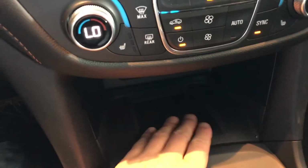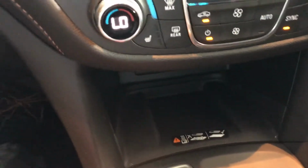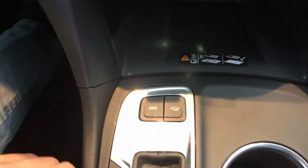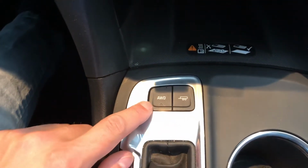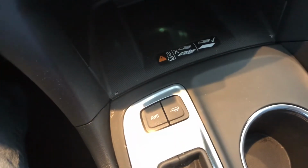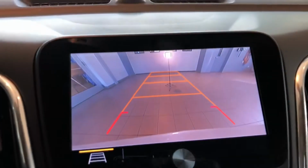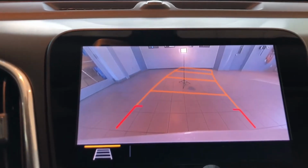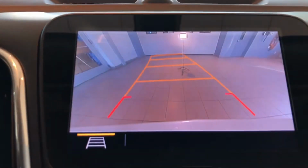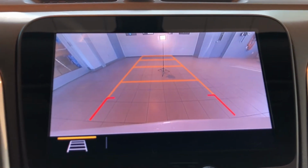Below here, you're also going to see that you do have a wireless charging for your phone. So all you need to do is stick it right down in there and set it there and it'll charge. Your all-wheel drive is now configurable here in these Equinoxes. Get it to focus. There it goes. As well as right there, you're going to notice that's going to be there for your trailering control. An HD backup camera comes standard. Lines do move as you go through the steering wheel.